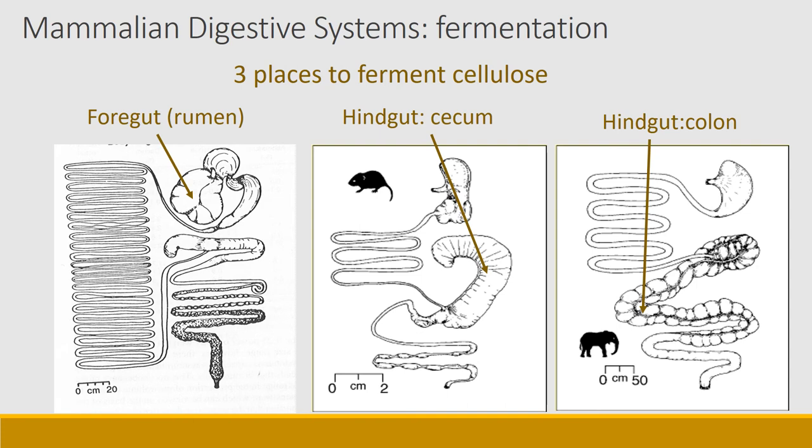Now, something interesting about the cecal fermenter, some of them are able to get a second pass at their food, to digest it even better, and to be able to use the microbial bodies, the microbes that are in that cecum. Their bodies are full of nutrients. They've got proteins and energies in the actual dead microbes. So what happens with these guys is called cecotrophy.